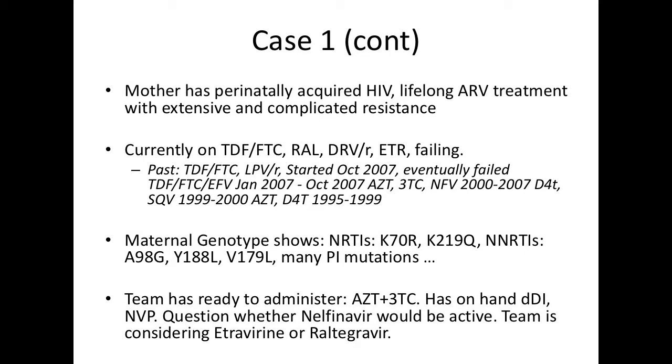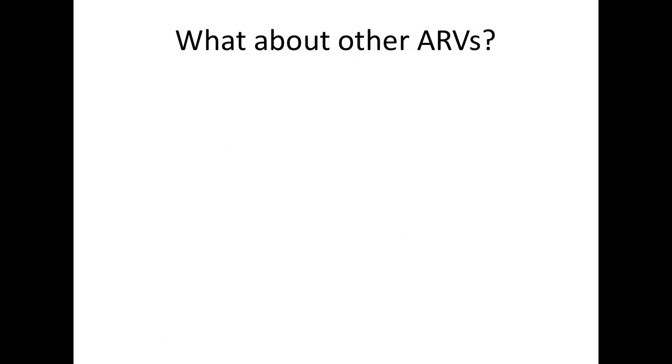I won't go into them in detail here, but the bottom line is, wow, you're stuck. You're not excited to be using just nevirapine, zidovudine, and 3TC. The team is ready. They found some ddI in the closet. They're wondering if they should use nelfinavir. They're considering etravirine and raltegravir. They're calling us for advice, like, what would you do in this case? And it's hard, because the question is, what other options do we have for treatment? And you remember I just told you we don't even have nevirapine dosing.